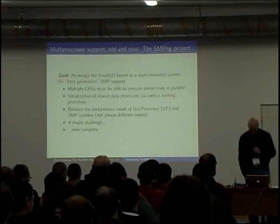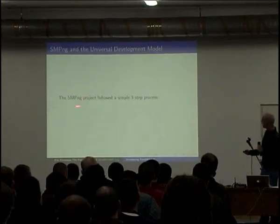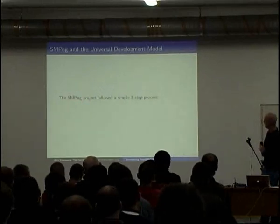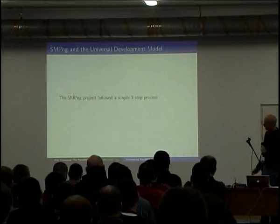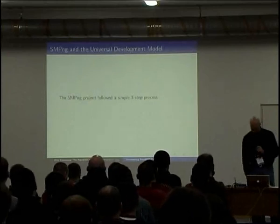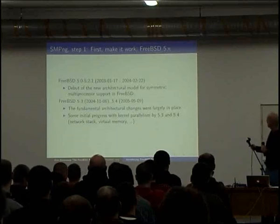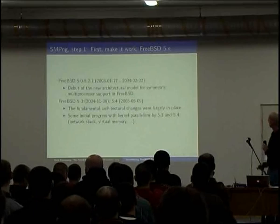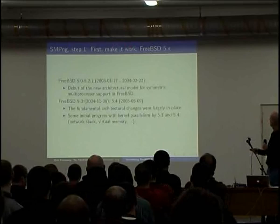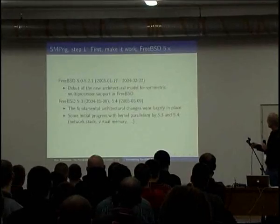So one can outline the three stages of development that occurred in SMPng. And in a sense, you might call this a universal development model in which any kind of software development project could be done in this form. So the first step is to make your changes work. So the first goal is you have an idea you want to implement. The first step is just to get it working.